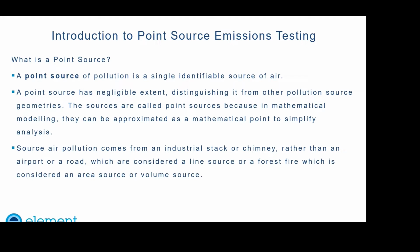I think as this seminar is titled Point Source Emission Testing, amongst other things, it might be quite useful to actually know what a point source is. And these definitions are taken from various organisations, including the US EPA and the UK Source Testing Association. A point source is a single identified source of air pollution. We are talking a single location. It is called a point source because it can be modelled as a single point source for mathematical modelling purposes.